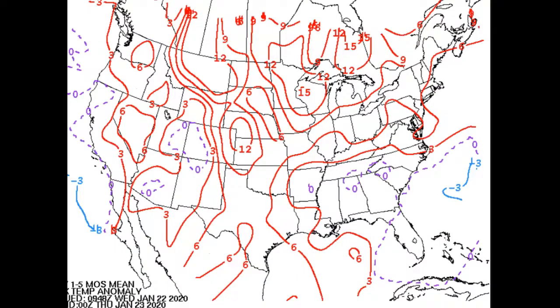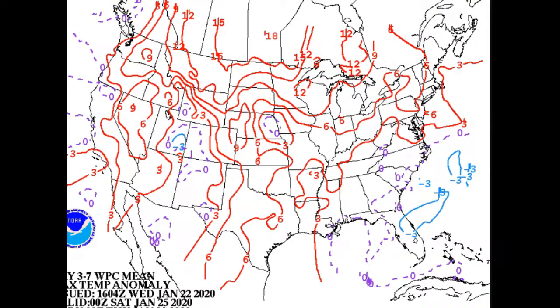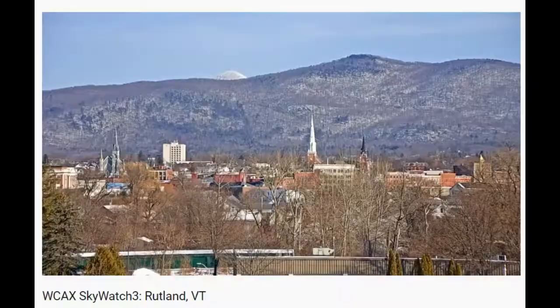And temperatures over the next 5 days, the Model Output Statistics, or MOS. Mean temperatures for the next 5 days, these are highs. You can see that temperatures are pretty warm. But about 3 days later, it even gets warmer in a lot of places. A little more neutral down in the southeast United States, some parts of the Rockies and so forth. We're running in that sort of 6 degrees above normal mode.